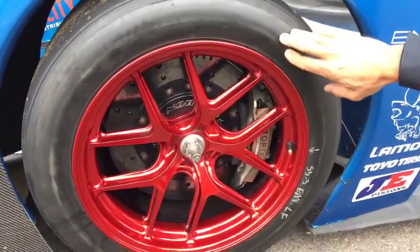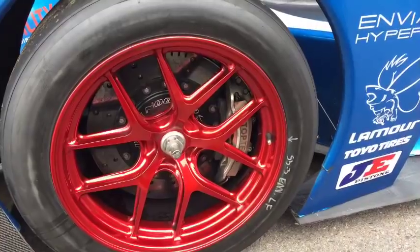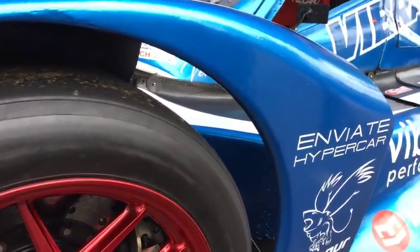And then these special Toyo racing slicks. These are Toyo Proxes race tires, and they have amazing grip. You can just stick your finger in these things. They're so gummy and soft. And remember, these tires only have to last 10 minutes. Then you throw them away.